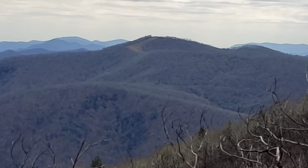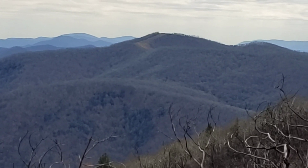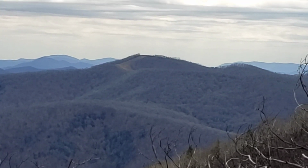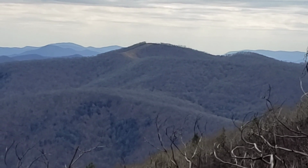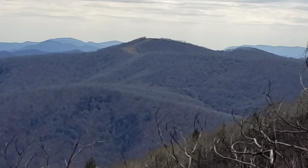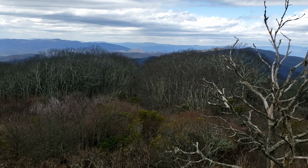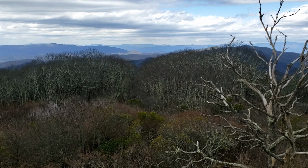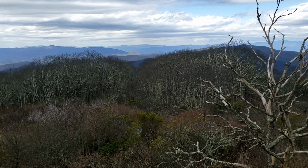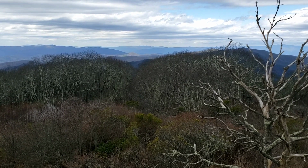You can see that bald there right in the middle of the picture. That's Siler's Bald where I was just a little bit earlier. Well, right there is the Great Smoky Mountains. That's where I'm headed. As you can see, Clingmans Dome up there.